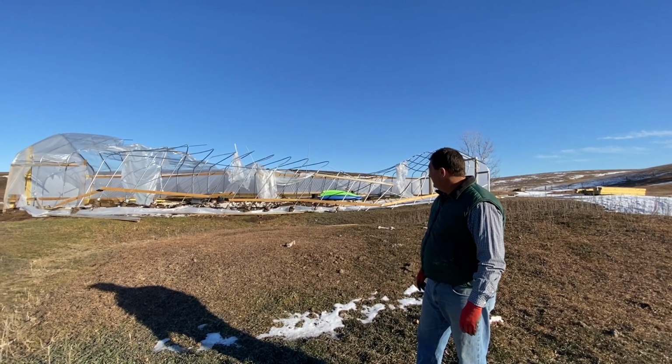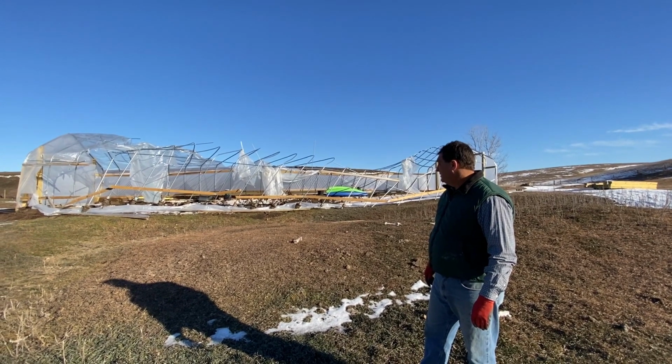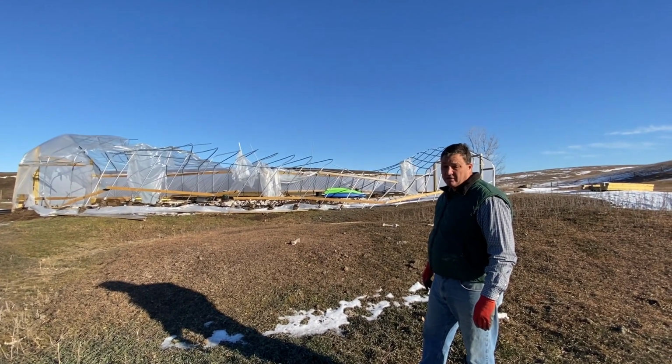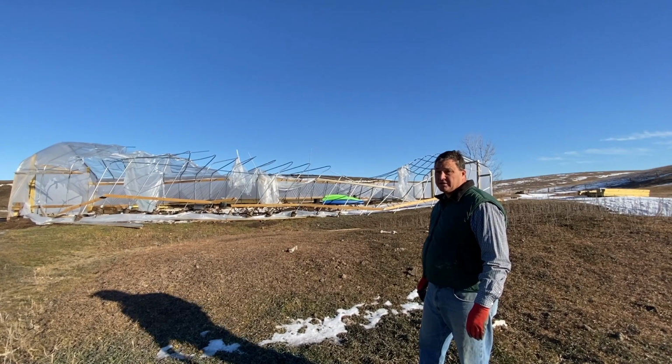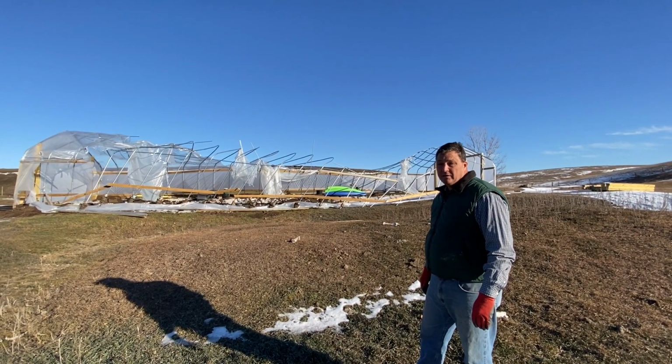It's a mess. We even pulled the concrete piers out of the ground. The doors on either end, the 6x6s, were the only thing that really saved the structure at all. It didn't keep it from completely blowing away.